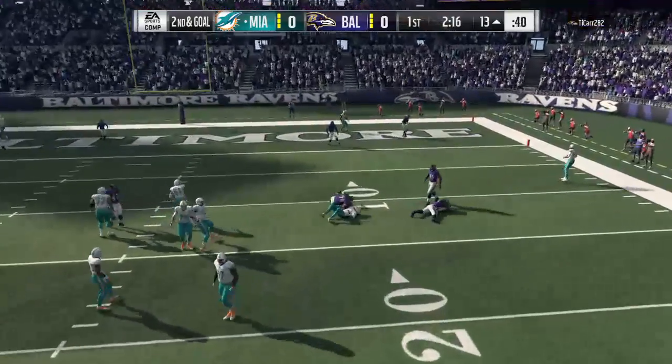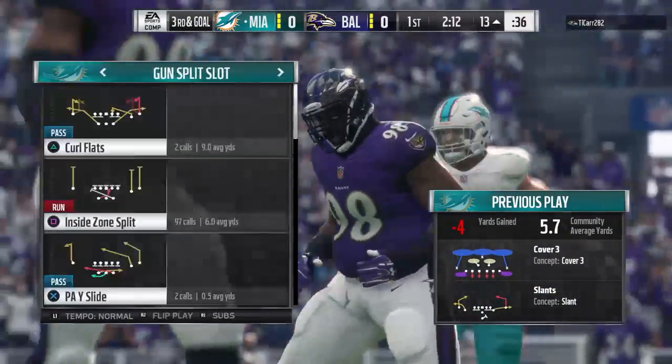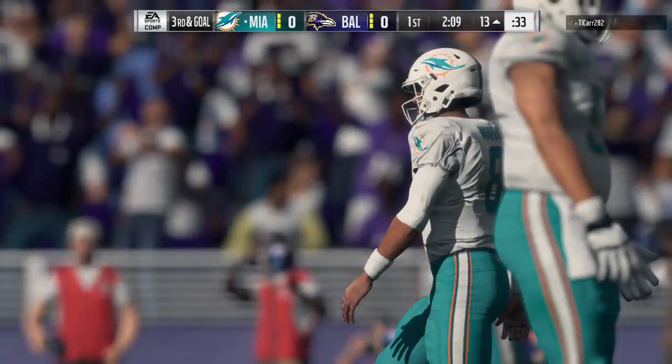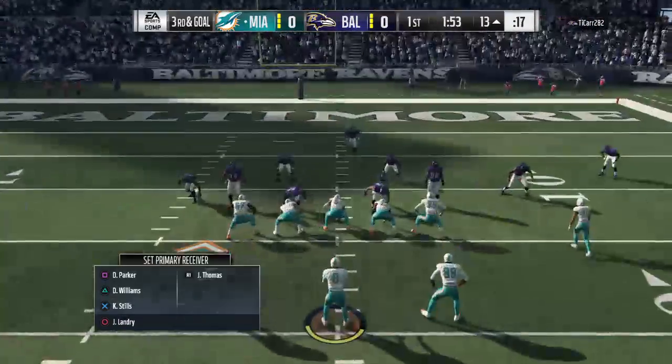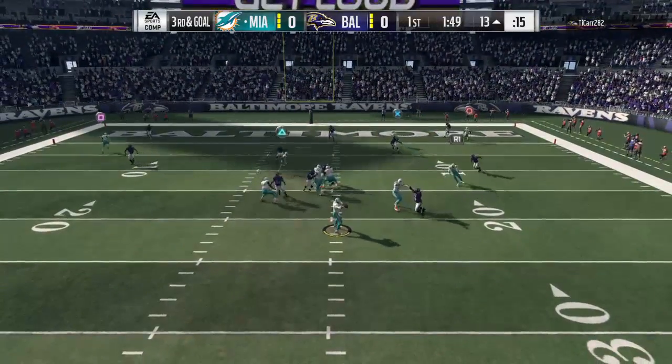Flush. And he can't find anywhere to go with it. And he goes down. 2nd goal, last thing you need to do is get pushed backwards to take a sack. But he couldn't find anywhere to go with the football. Had to eat it and ended up on the ground. So 1st and 2nd down went the wrong direction. They'll try to do better here on 3rd and 13.